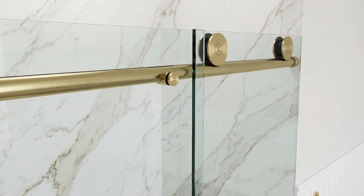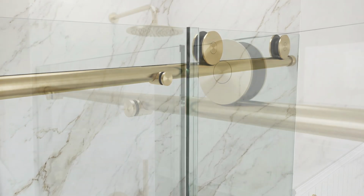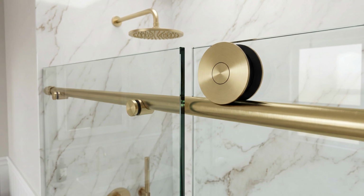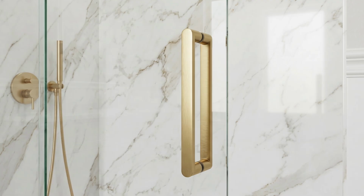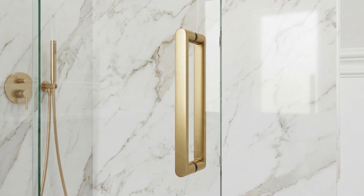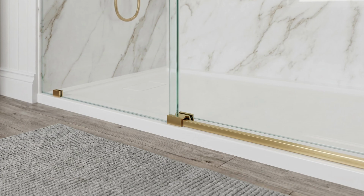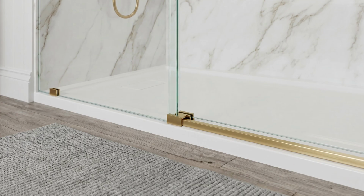The smooth sliding operation makes it comfortable to use, while the premium hardware adds strength and style. This door is especially popular because it combines modern design with a very polished, finished look. Whether your bathroom style is contemporary, industrial, transitional, or minimal, the VIGO Elan can fit beautifully. It is a great option for anyone who wants a shower door that feels durable, elegant, and visually impressive. From the glass to the hardware, the design feels intentional and elevated. That's why the VIGO Elan frameless sliding shower door takes the #1 spot on this list.